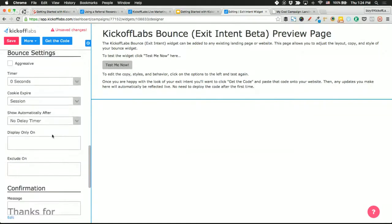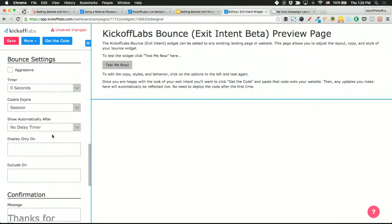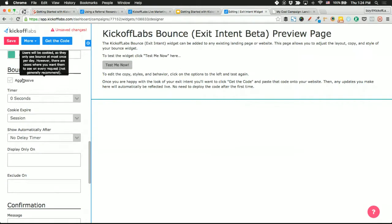So this is really important. What are our recommended settings for using the bounce? First off, you'll see this aggressive setting. Aggressive means that we will always show the bounce exit intent to a person, no matter if they have been on the page or not. So if I've gone to your page, this exit intent is going to put a cookie. My browser will be cookied, and it will remember.